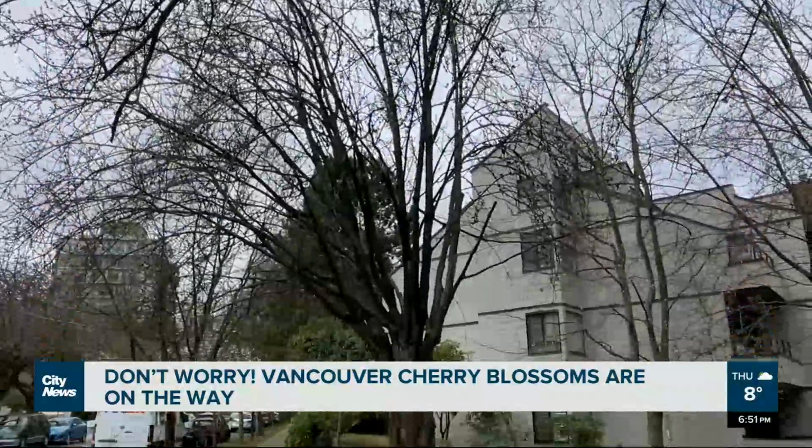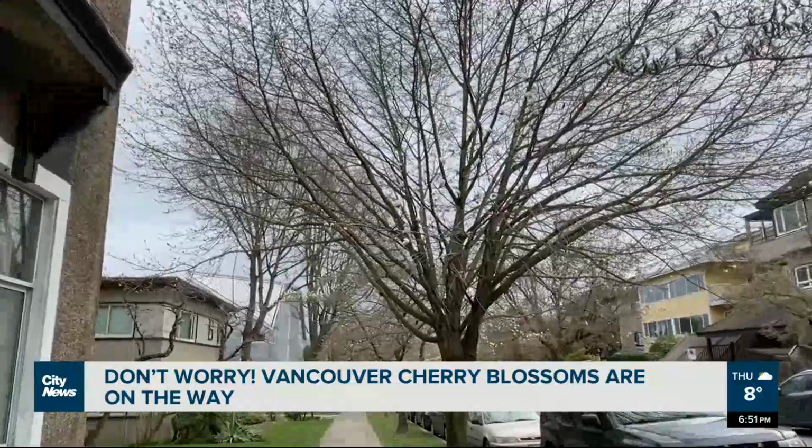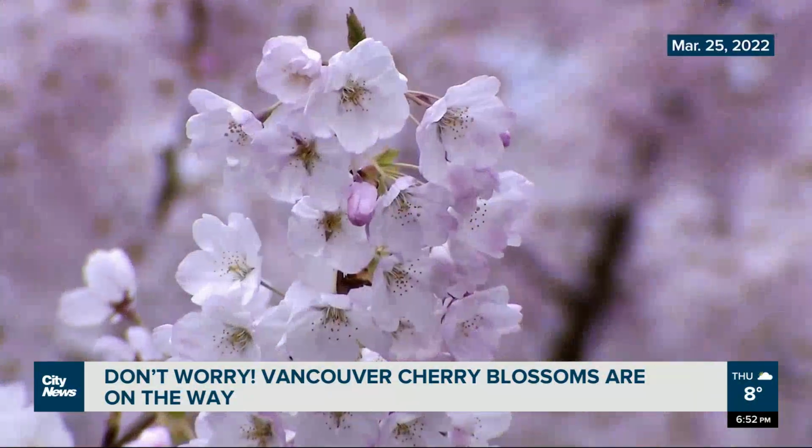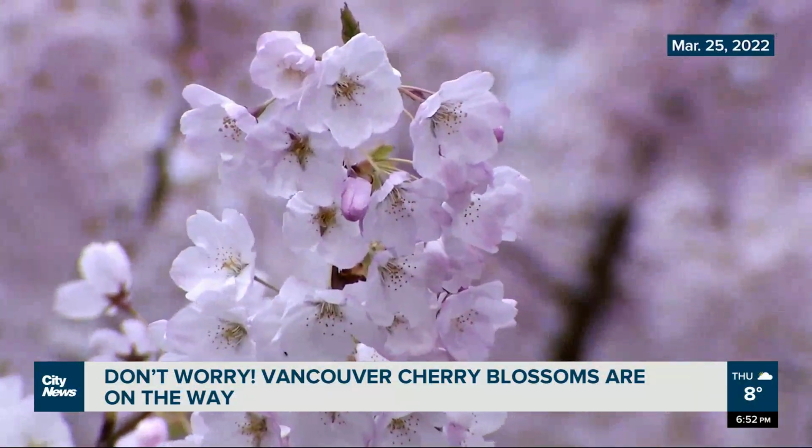Most of the cherries that we grow in Vancouver can tolerate a lot colder temperatures, and they'd be maybe a little bit later to come out if that cold weather is prolonged. A UBC botanist says we can most likely expect the full blooms of pink and white by April.